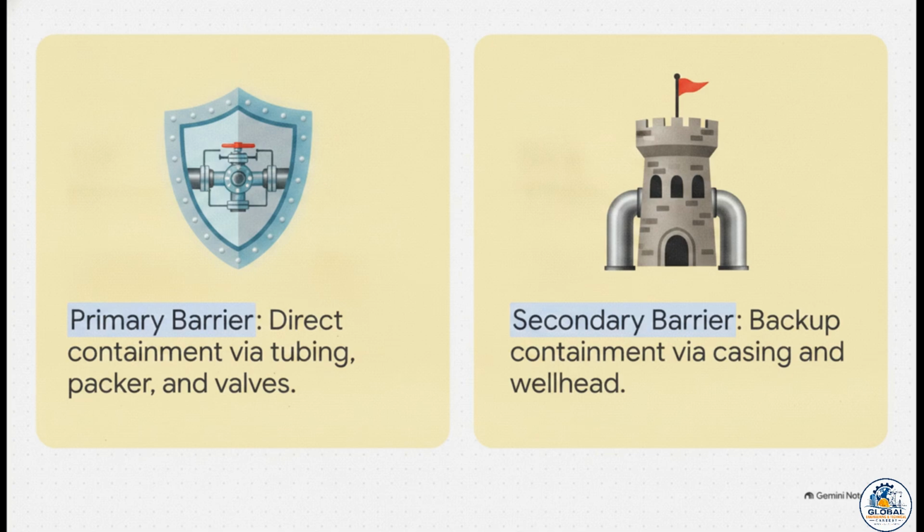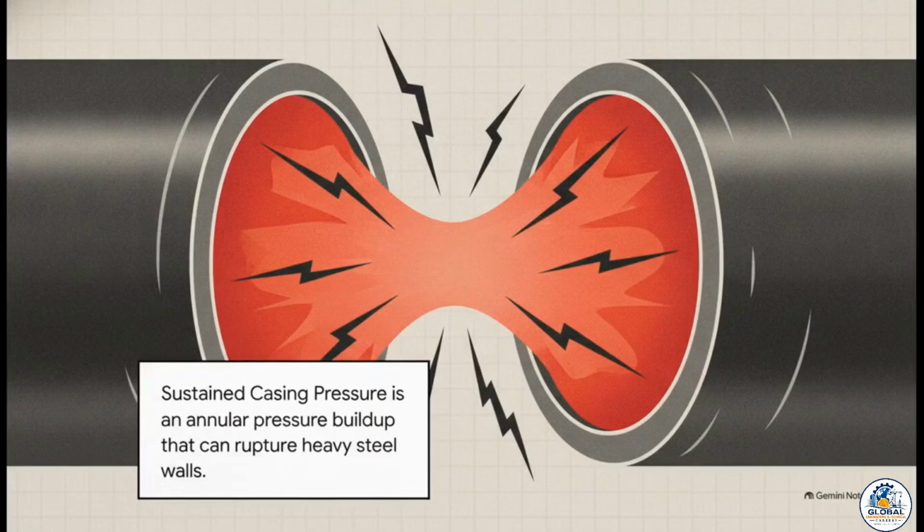It acts as your crucial backup containment, consisting of the production casing, the cement sheath, the wellhead, and what engineers actually call the Christmas tree valves. The big takeaway here is that redundancy isn't just an afterthought, it is built right into the very DNA of the well.